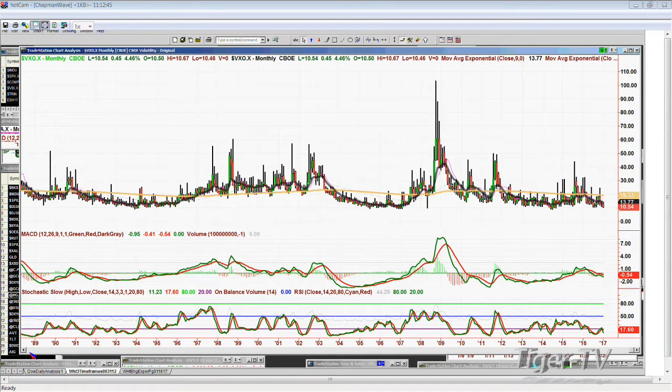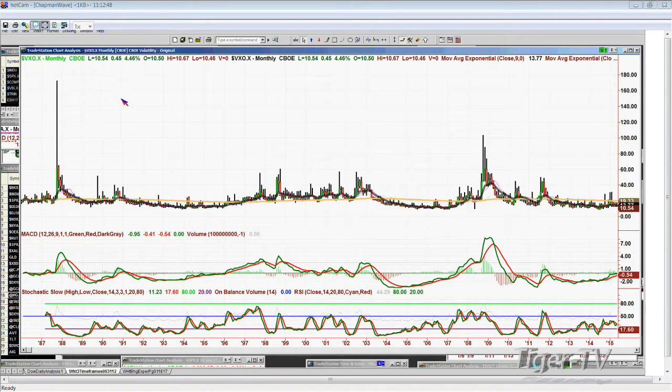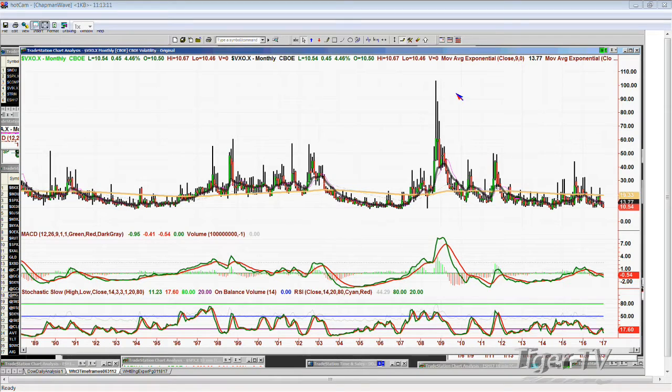Back in '87, the volatility index on the Dow hit 172.79, October of 1987. That was the next big move for bonds to start their decline. Now, what is really interesting about this chart is that the high that was made back in October of 2008 was 103.41. So, yes, there's room to go to the upside.